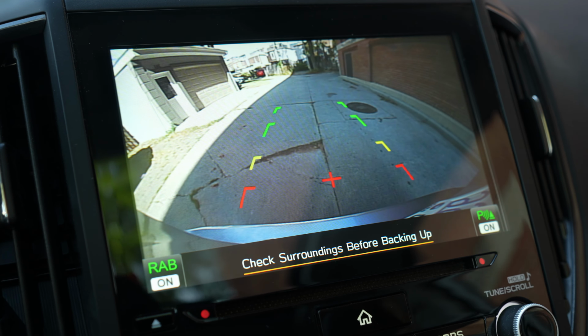But it rides pretty well, I think. It rides very well. Suspension's good. I went over some big bumps, and the bumps do not translate into your bum, which for me is the biggest thing. That's good.